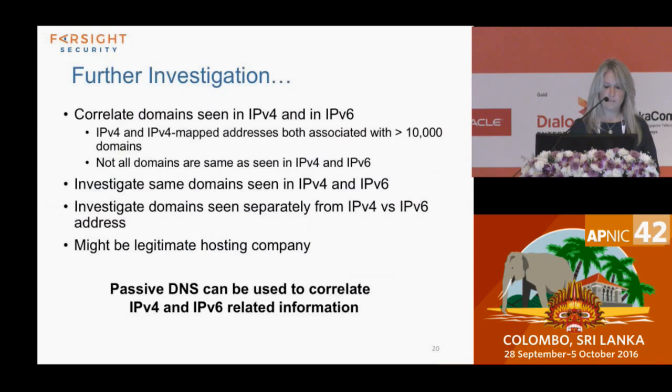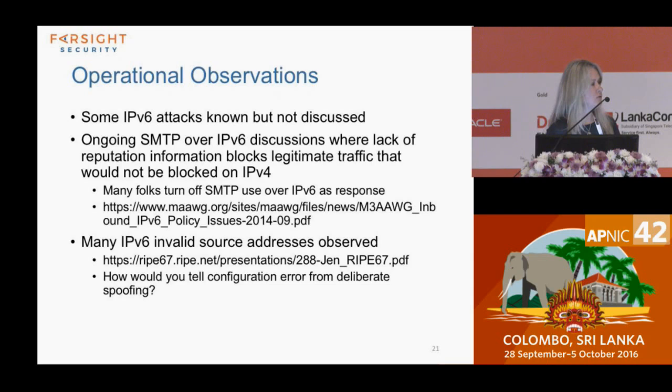With any further information, I would have correlated the IPv4 and the IPv4-mapped address. The IPv4-mapped address was an IPv6 address. Both were associated with over 10,000 domains, but they weren't associated one-to-one. So I'd want to see which of the domains were seen in both IPv4 and IPv6, or which ones were only seen in IPv4 and only seen in IPv6, and try to figure out that entire malware campaign. So the main point here is that passive DNS can be used to correlate IPv4 and IPv6 related information. And some operational observations are that IPv6 attacks are known but not discussed.